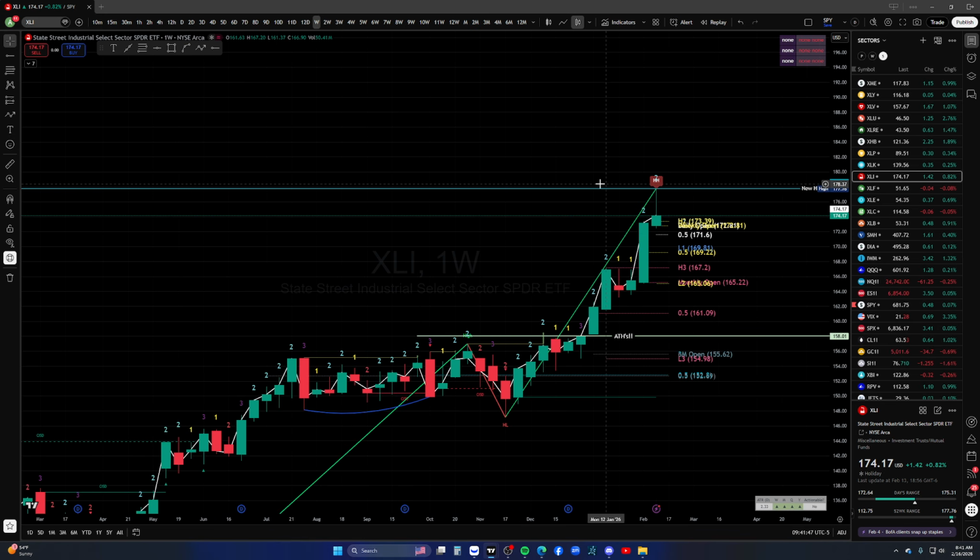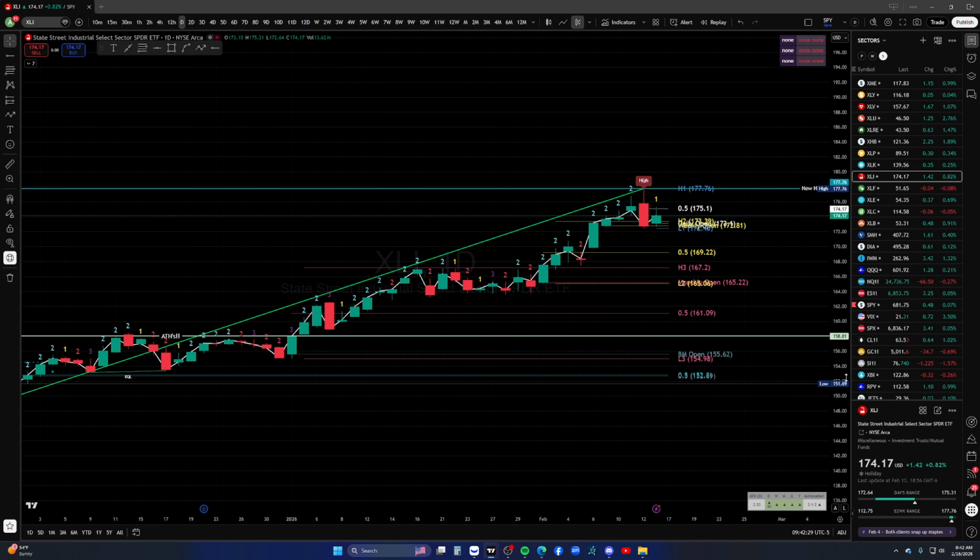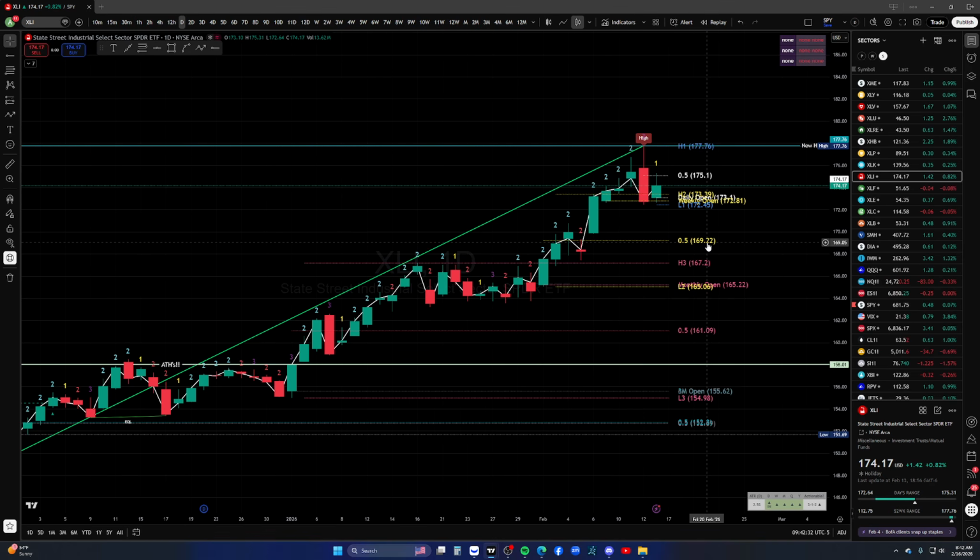The weekly closed. Like I said, we got the pullback some from the new highs that we made. So this is a shooter on the weekly. We closed 174.17. So I would see XLI going no lower than 170 if you want to continue. There is a gap. Oh, and there's a gap here at 169.22. So yeah, 170 area if it wants to come down.